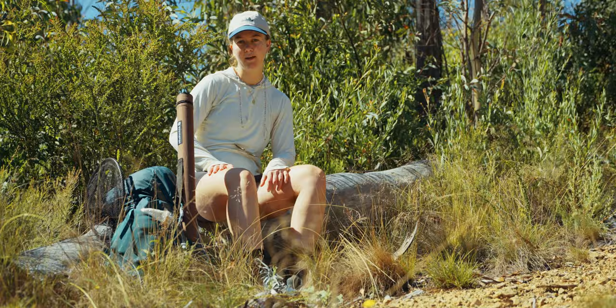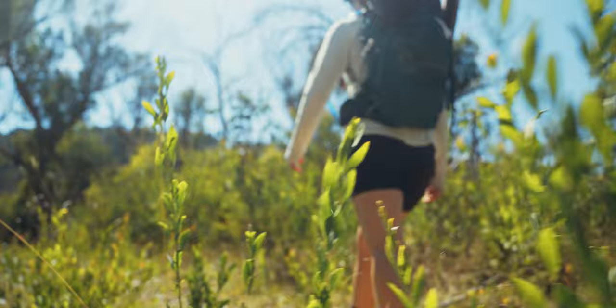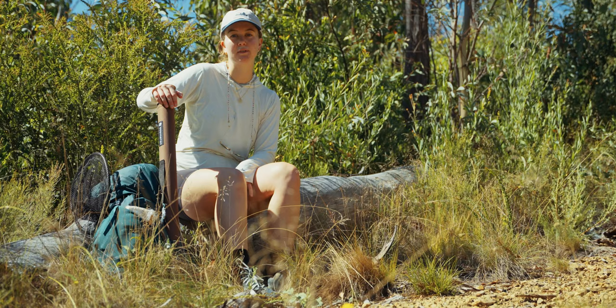Morning from the beautiful snowy mountains. This morning, Pat and I are walking into Vickerys Hut. We are going to check out the hut. It's been recently rebuilt since the 2020 bushfires.